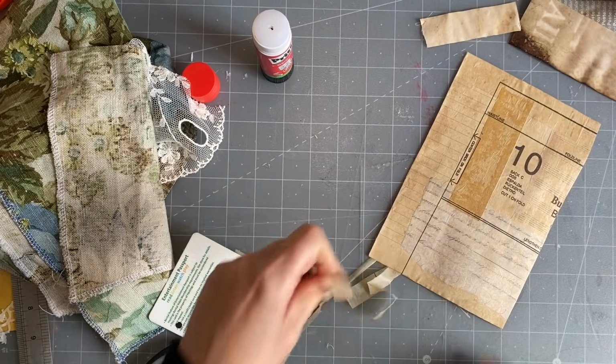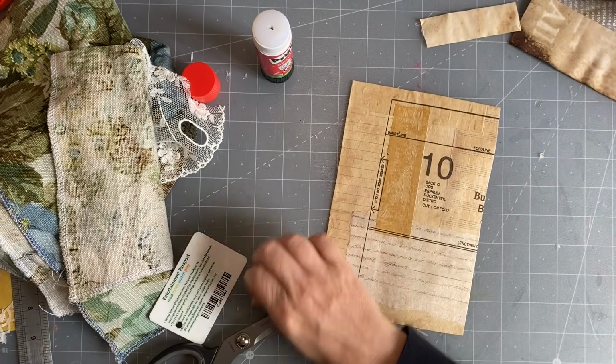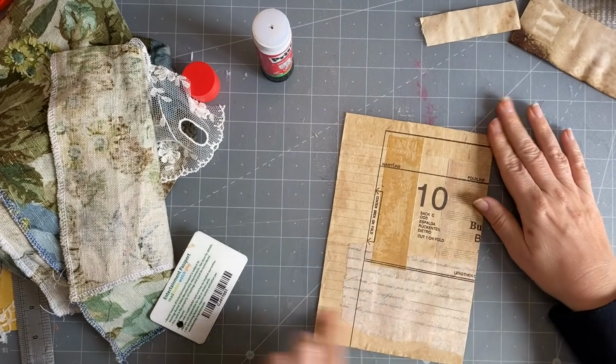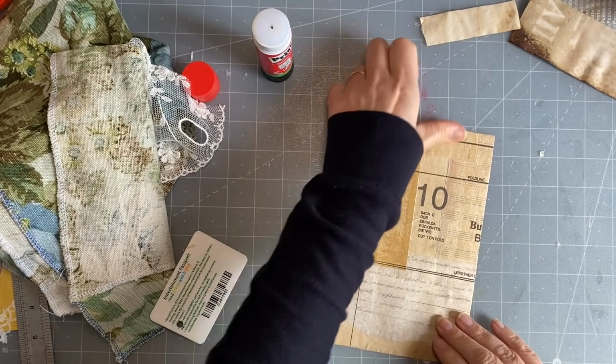Oh, I love that. And I love it because you've got your little bits and pieces underneath, and then you've got the transparent lovely paper over the top that kind of unifies everything. And then you get all those letters and things like you've been stamping. I think it's really cool.